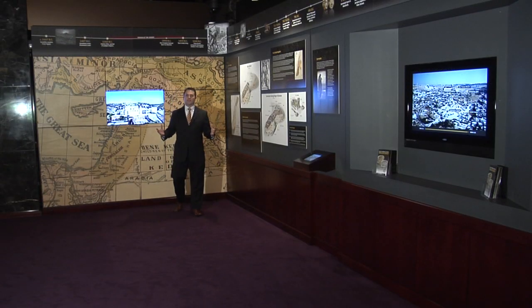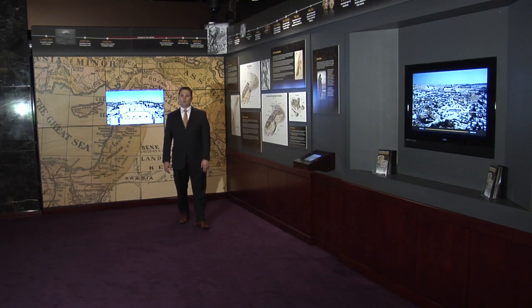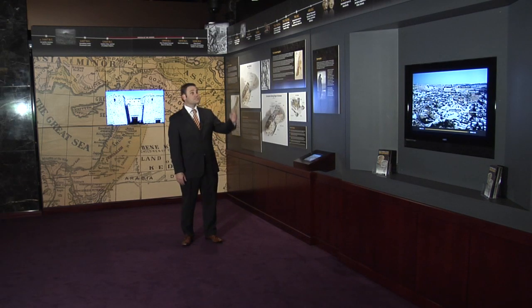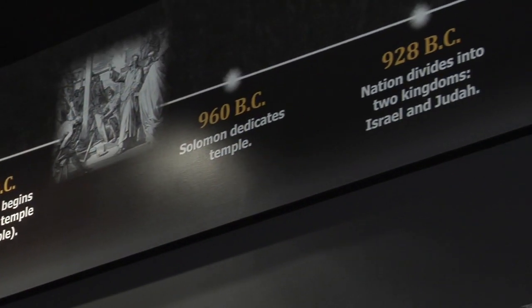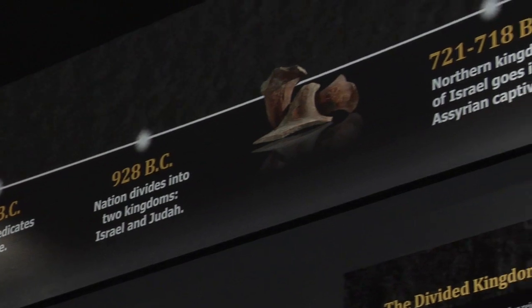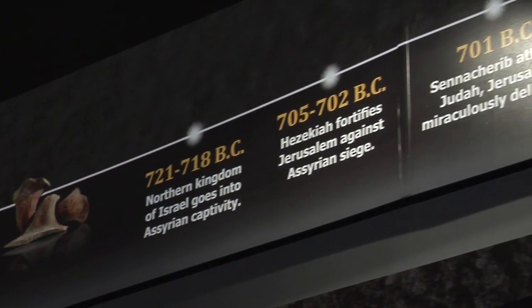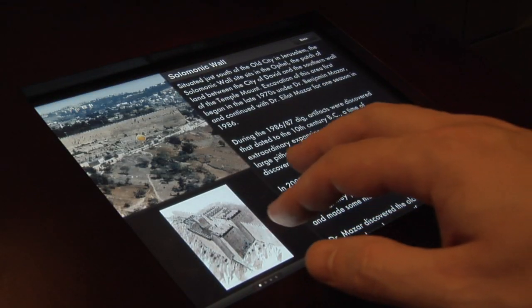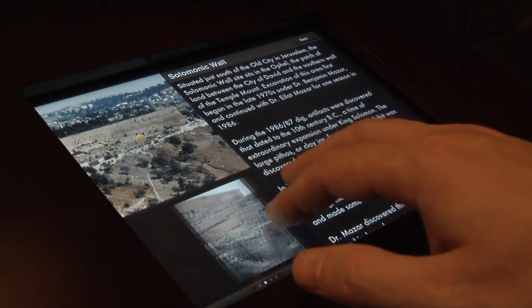To go along with all these artifacts, we've created and compiled all sorts of maps and illustrations, photographs and text boards. This timeline, for example, provides a chronology of all the major events in Israel's history, from the Exodus to Jerusalem's destruction. We've even created our own app for the iPad. With the flick of their fingers, visitors can take a self-guided tour through the city of David.